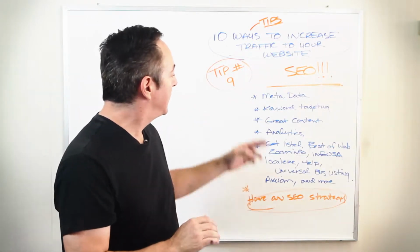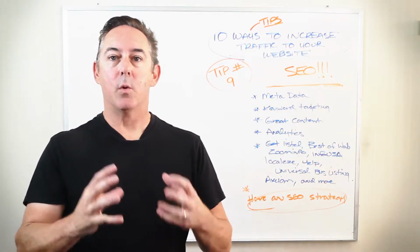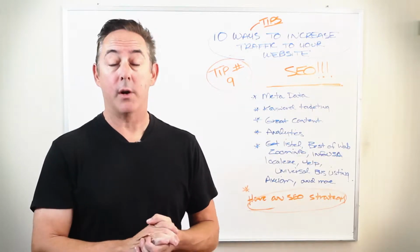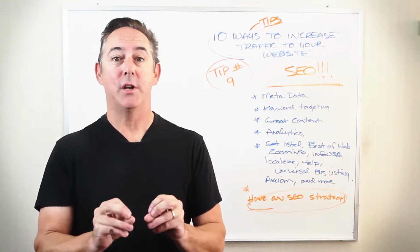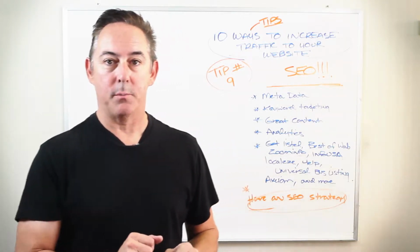The next thing we look at is keyword targeting. Everyone needs to know what their keywords are that they're targeting, and they need to have even just a simple keyword library created. We recommend creating a keyword library for your business. Even if it's short and doesn't have that much data in it, we need to be targeting specific keywords on certain pages.